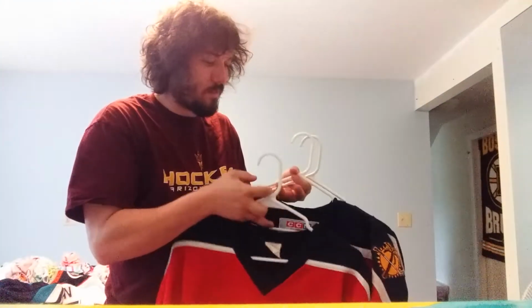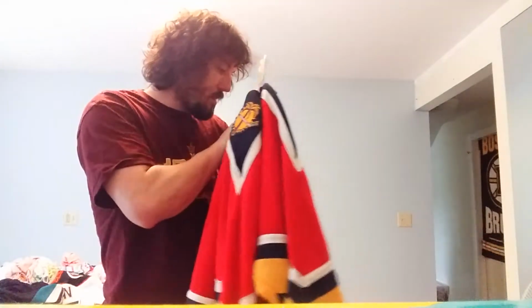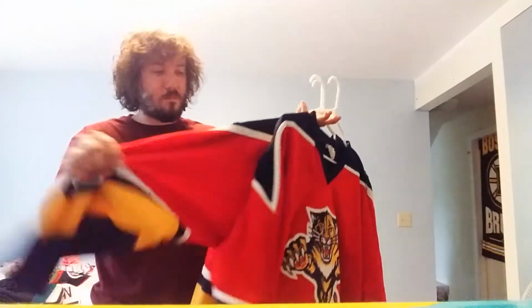My dad found them at Goodwill back in the day and just started collecting them for me. They're all CCM, I believe. Yep. All CCM, all home. I think one is a size smaller than the other one. And this one in the front is kind of like a see-through mesh material, where the others are just a solid jersey. I don't know if the camera can pick up on that a little bit.